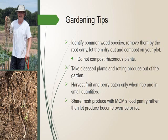Okay. Take any diseased plants or rotting produce out of the garden. Composting diseased plants just propagates those diseases in the soil where they can persist to infect your plants, or your neighbor's plants, next year. Rotting produce attracts pests, and no one wants rats in their plot.